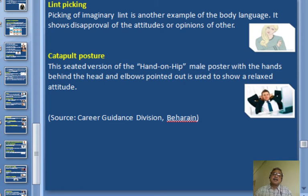So these are many examples of body language, postures and gestures I have presented here. In fact, I have collected them from different sources. Sources also mention the Career Guidance Division, Bahrain. For your better understanding, I have given images along with the statements made here. And some more.